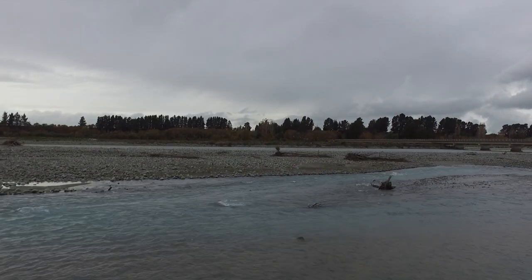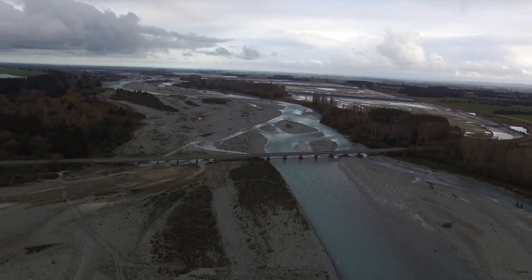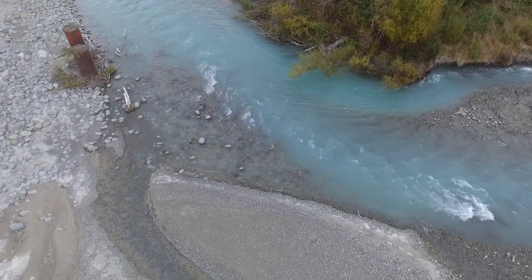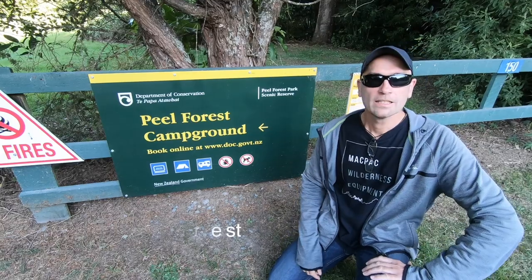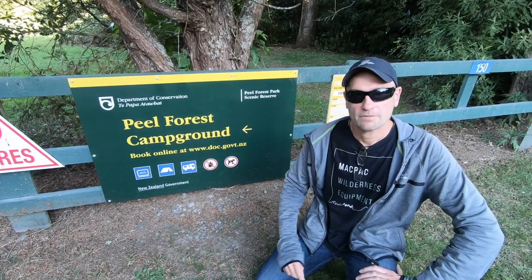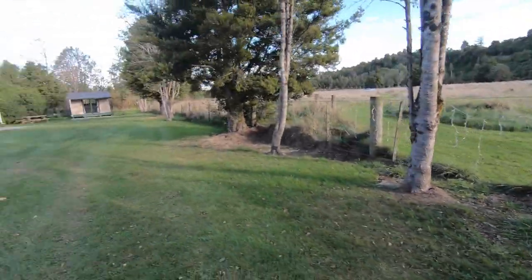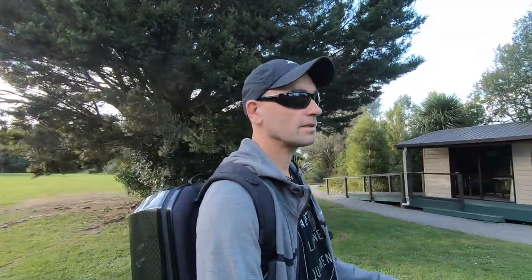Right, so that over there is the Arundel Bridge. Pretty cool area to access the Rangitata River is the Peel Forest Campground, just past the Arundel Bridge. Let's have a look around here. So guys, this is one of the few DOC campgrounds here in New Zealand that has some cabins you can stay in.